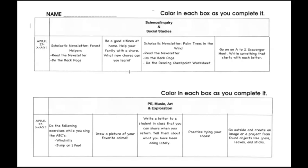Okay, another activity is another Scholastic. We have 2 Scholastic newsletters this week, and this one is called Palm Tree in the Wind. So we're going to read the newsletter, do the back page, and do the reading checkpoint worksheet. Okay, that'll help me see that you understand what you read.